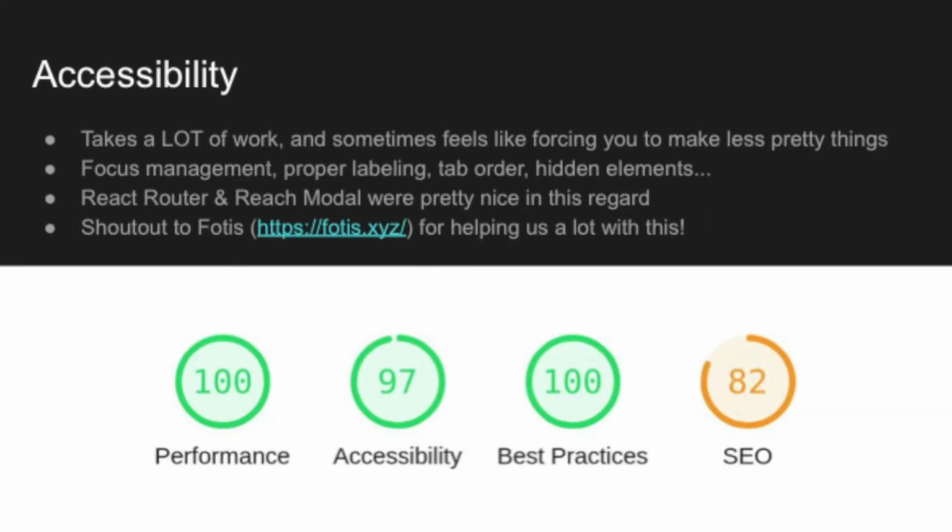Accessibility, anyway, takes a lot of work. And one thing that I always kind of have to fight with is the feeling that you have to make less pretty things. You have to, I don't know, live with all the focus rings that people want to hide the first time some designer shows up. Not our designer, though. Killian was amazing in that regard, but still.